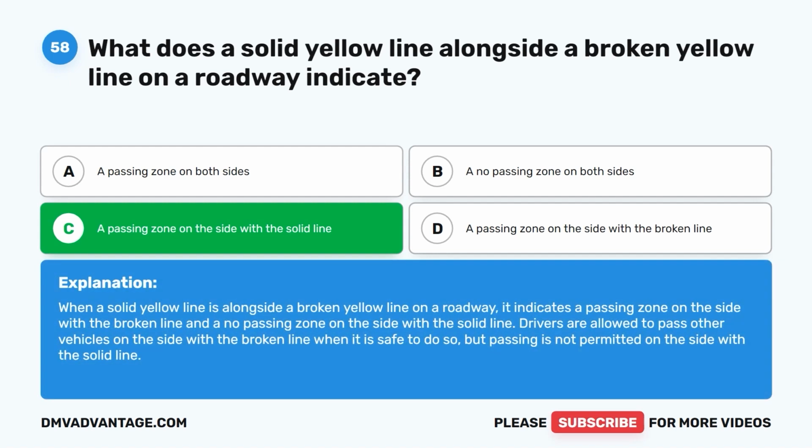When a solid yellow line is alongside a broken yellow line on a roadway, it indicates a passing zone on the side with the broken line and a no passing zone on the side with the solid line. Drivers are allowed to pass other vehicles on the side with the broken line when it is safe to do so, but passing is not permitted on the side with the solid line.